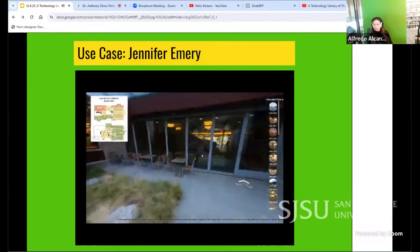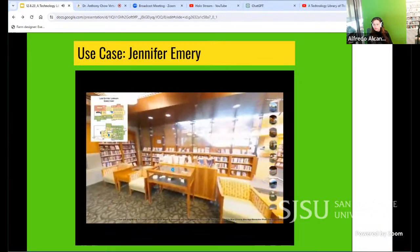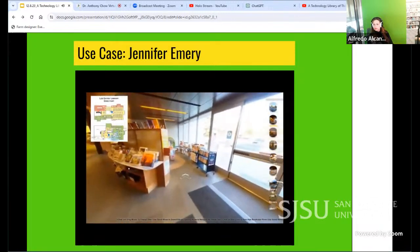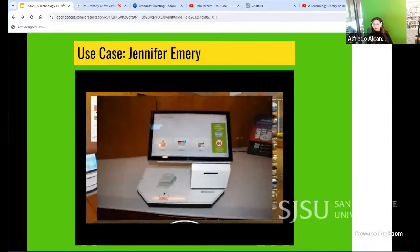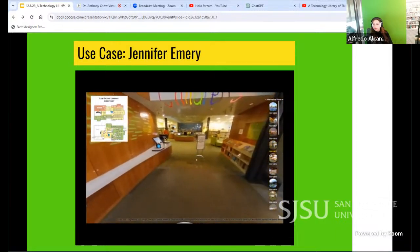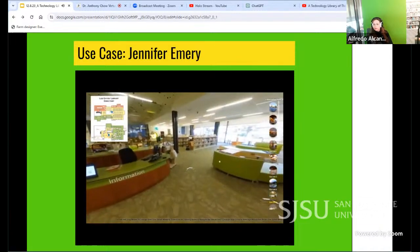So then we go back inside and we just go through the library. They can go back to where they came from, look around, go into the next room. Over here we have the little kiosk. Again, this can be a way of virtually people going online and figuring out where everything is in the library. This is the children's section.